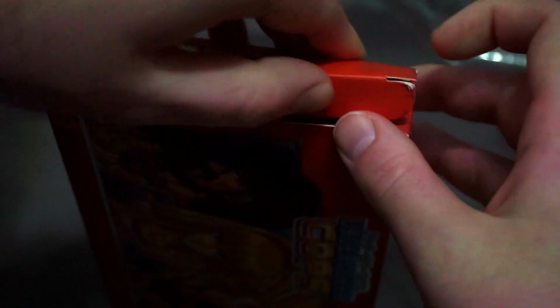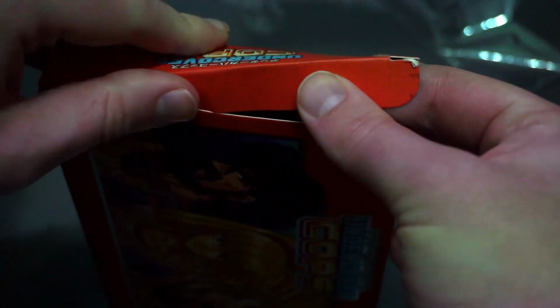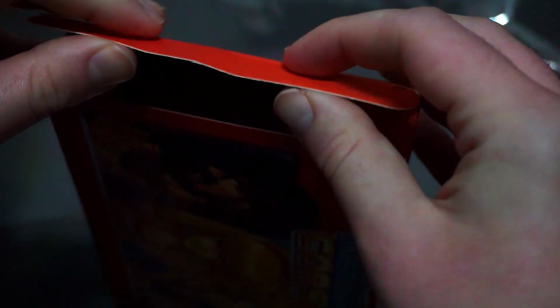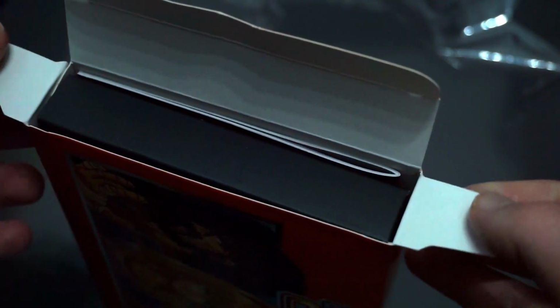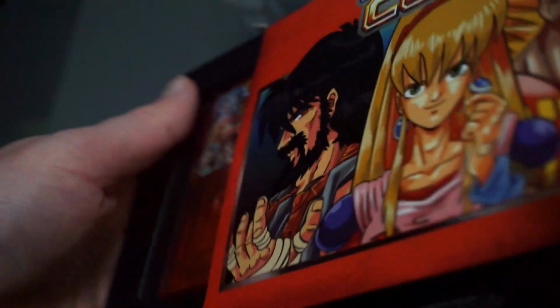Gosh, it's like the worst PC big boxes when you have to undo the flap. That's the trouble. I guess video game packaging in general is meant to be kind of throwaway. So they weren't expecting people to be super careful with them, I guess. Right, what have we got inside then?